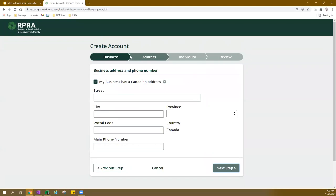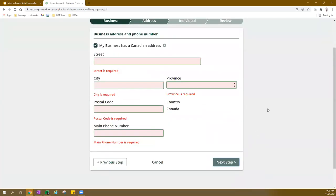So on this page, you're gonna be required to enter in your business address and your phone number. One of the things I wanted to show on this page is if you try to skip ahead to the next part, you'll see that the fields that are required and are missing so far and require your input are highlighted in red, and there's a validation message underneath it. So the registry has been designed so that we pick up all of the required information and you are prompted if anything is missing.